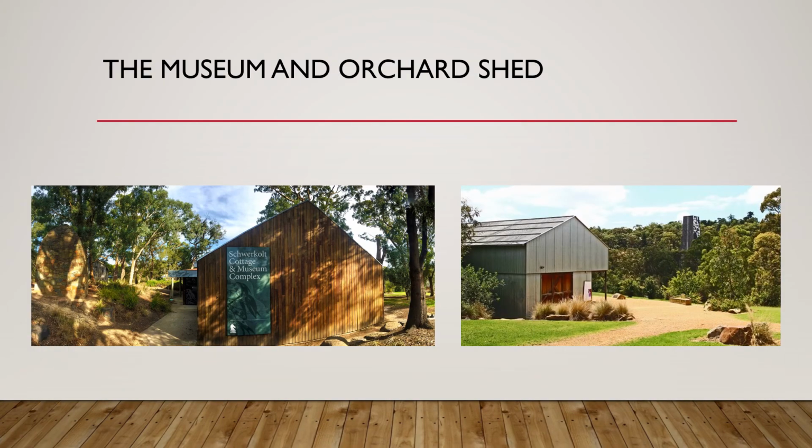In 1977, the Nunawading Council erected the museum, whose external appearance is very much in keeping with that of the original cottage, and, in 2007, the orchard machinery shed was built to house the Society's collection of orcharding equipment. These photos show the museum and orchard shed as they are today.